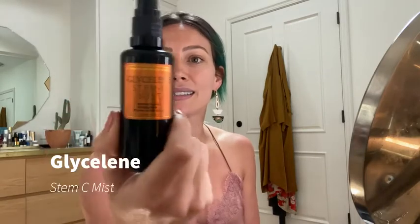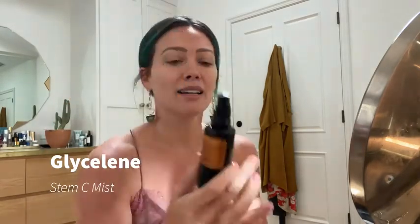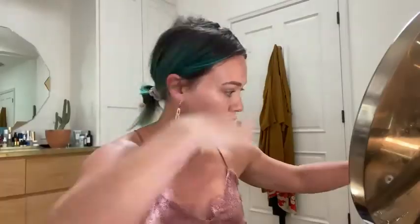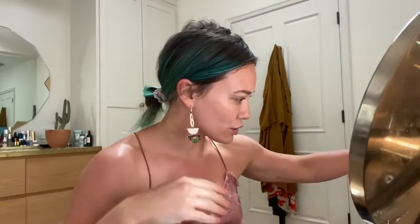I'm going to mist with this Glycerin Stem C mist. I'm obsessed with these products. They're all vegan. I talk about them a lot. Kim, the owner and creator, has become one of my friends. She's really cool. And then I think I'm supposed to add the beauty serum to that. It's an anti-aging treatment. So you're supposed to wet your face a lot and then let the serum sink in.